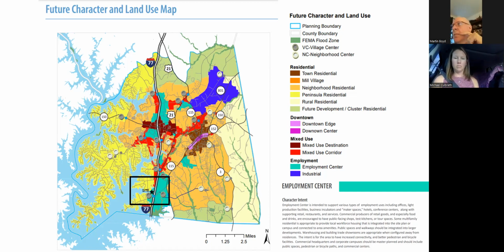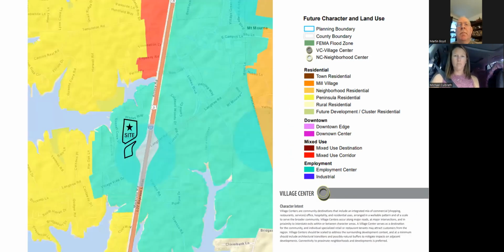The intent for this area is to have increased connectivity and better pedestrian and bicycle facilities. Commercial headquarters and corporate campuses should be master planned and should include public spaces, pedestrian or bicycle paths, and commercial centers. Really, what the character intent says is that this area is intended to be a use that is more intense than the existing single family land use. So what we're proposing here, multifamily apartments, townhomes, and retail offices, really falls into this category. Now, let's dig into a little bit about what the village center means.